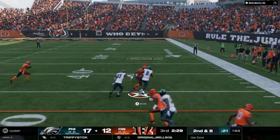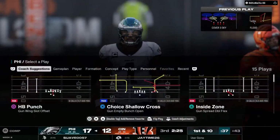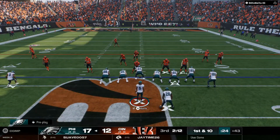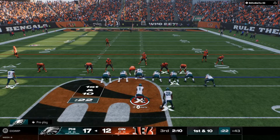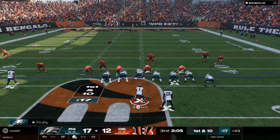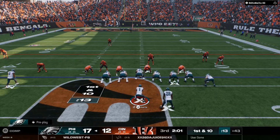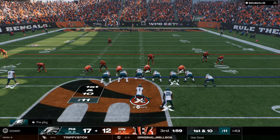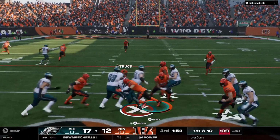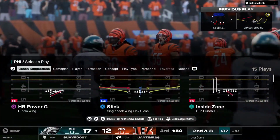Here's a quick throw caught by Smith. And he's got another first down as the tackle's going to be made at the Bengals' 43. They give him 13 yards there on the play and a fresh set of downs. A first down carry for Barkley. And he can only manage to get a couple. 2nd and 8 coming up.